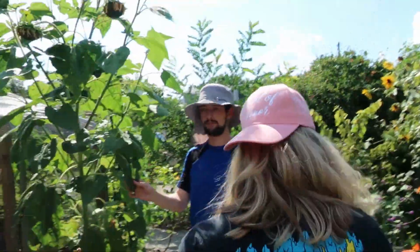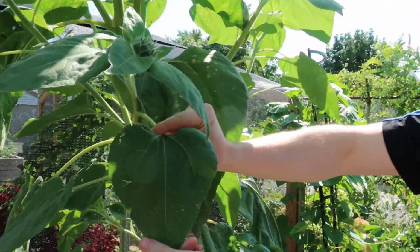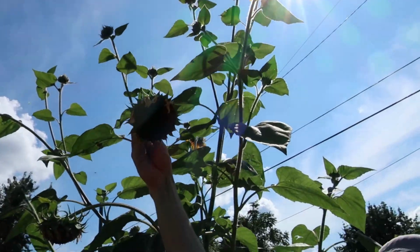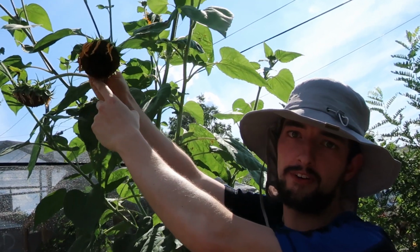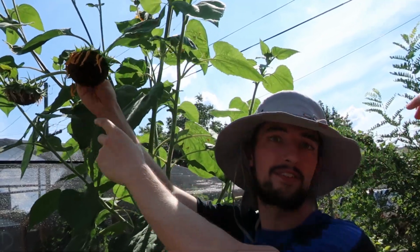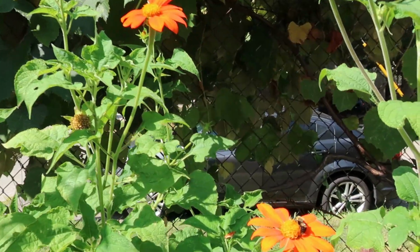So here we have sunflowers, and an easy way to tell it's sunflowers is, one, it has this kind of heart-shaped leaf. But sunflowers grow very tall, and they have these really neat flower heads. And these flower heads actually are composed of multiple flowers inside here. And that's where the seeds come from. Aren't these zinnias pretty? How many different colors! Wow. This is one of my favorites.